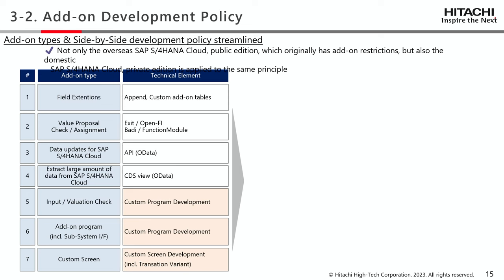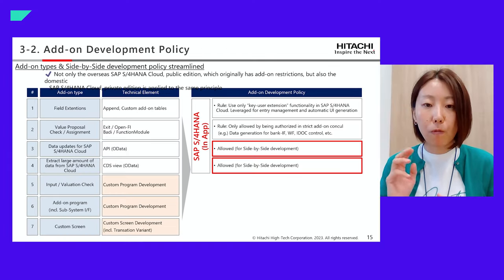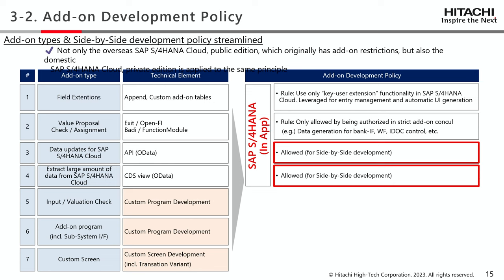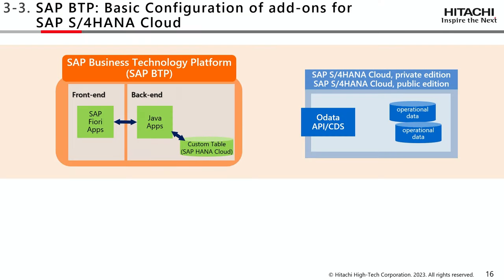Next, we defined an add-on development policy. We classified add-on types first, and basically in SAP S/4HANA, we only allowed key user extension functionality, and for field extensions or custom tables, which are officially announced as not affected by future upgrades. And regarding value proposals or check logics, we developed only those authorized by a strict add-on council so far. And it is also allowed for us to develop custom OData API and CDS, which are needed for side-by-side development on SAP BTP. For the other add-on types, such as validation type, add-on programs including subsystem interfaces, and custom screens, they are developed on SAP BTP.